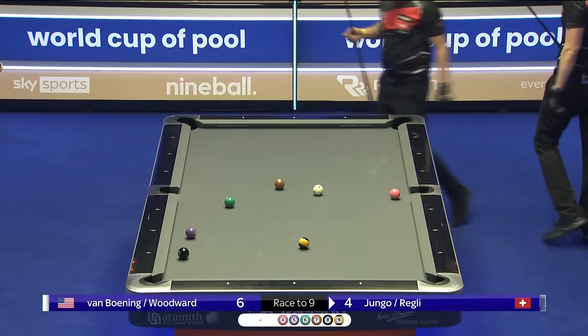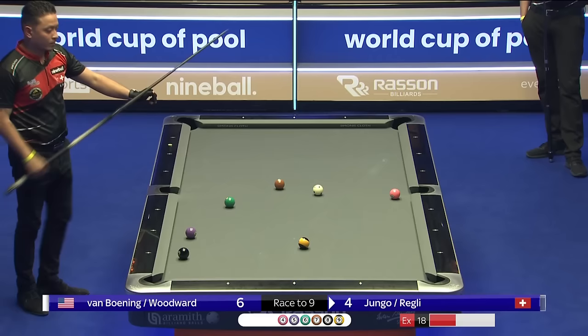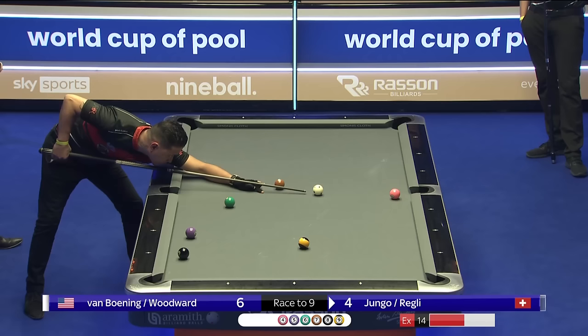Presto. Swiss banking is famous the world over. May come three rails between the 5 and 9 here. May just draw straight back. A little bit of traffic, so got to find the line.